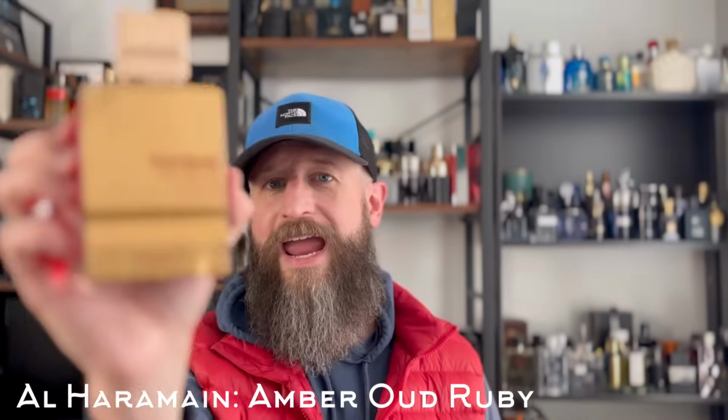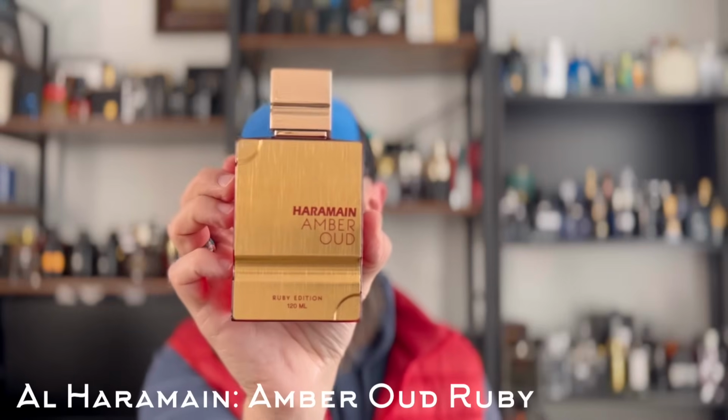Okay, next, we'll go with one I've talked about a lot on the channel because it is so good. I've had it now for a year or two, and it is a super long-lasting 12-plus hour fragrance. It's a clone of BR540 Extrait. This is Amber Oud Ruby by Haramain.